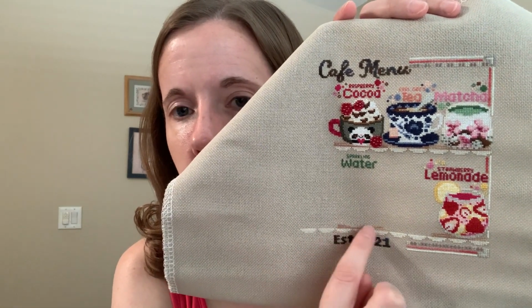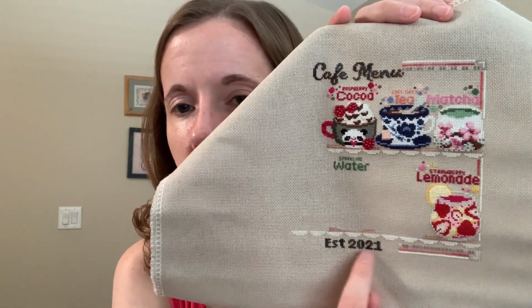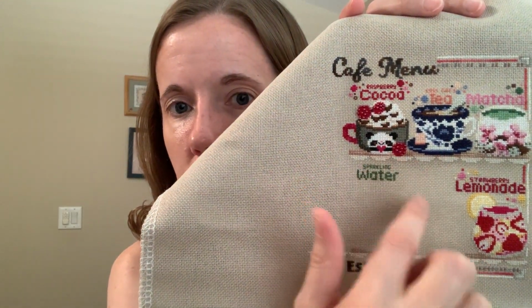The rest of this shelf that's underneath this one, I finished these border lines and the established 2021, and then went ahead and did sparkling water. So there's the can and like the little bits that are around the title still need to be done, but hopefully I will be able to make some headway now that I'll have regular travel stitching time with the school pickup waiting that I get to do.